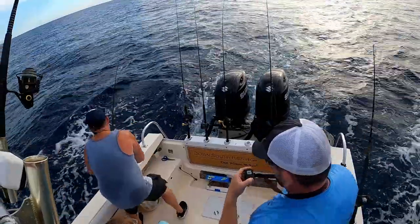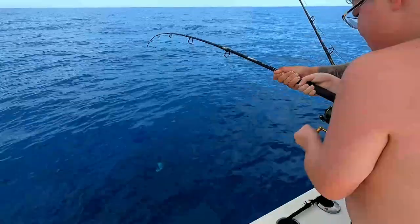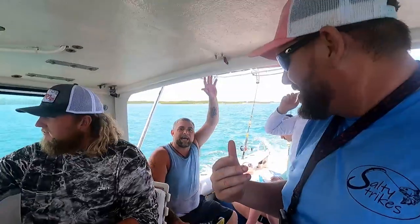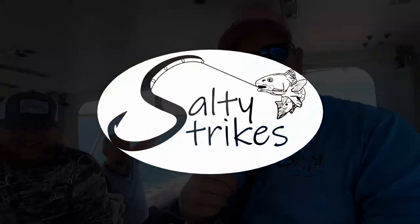There we go. You got him, Bubba. That's a snapper. There we go. Get him. Yep, he's got him. Oh, that's a big snapper. This guy caught the biggest fish, just saying.